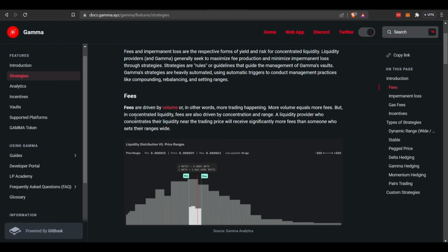And currently, if you're concentrating your liquidity, meaning you have a very tight range, you need to manage it. These are short-term investment strategies. You can make significantly more fees than someone who sets the range wide. So let's say you want to collect fees on BTC, ETH, right? Let's say Bitcoin's range of 19,000 to 31,000, right? You're not going to get a lot of those fees generated. But if you set your range to Bitcoin going from, let's say, 29,500 to 31,500, you're going to make significantly more, but there's higher risk.